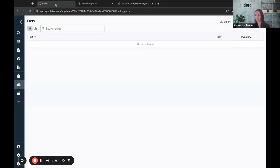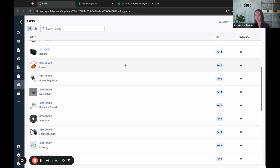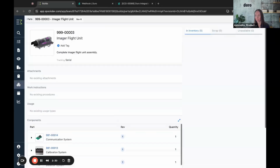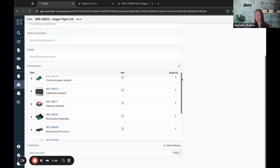So now when we come back to the Epsilon3 builds module here, this parts list that was initially empty, if you look at it now, we'll see that all the products components data have been synced over. I can see, searching for it, my imager flight unit product is synced over. And we can also see its entire BOM has synced over as well.